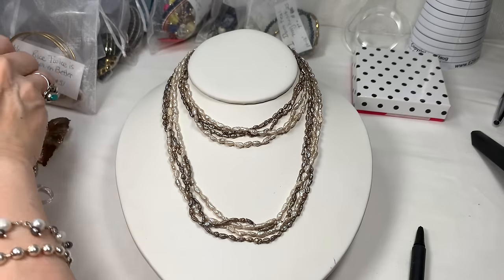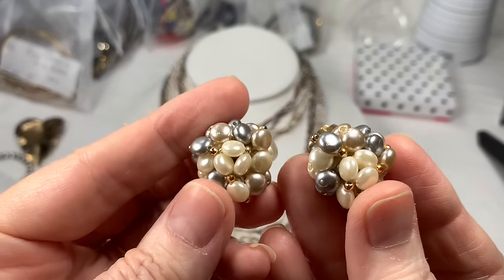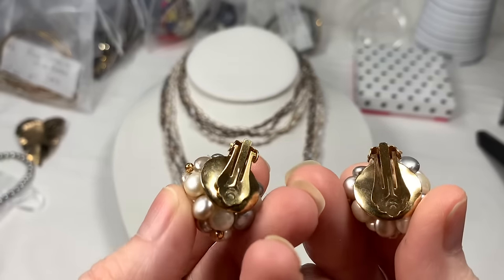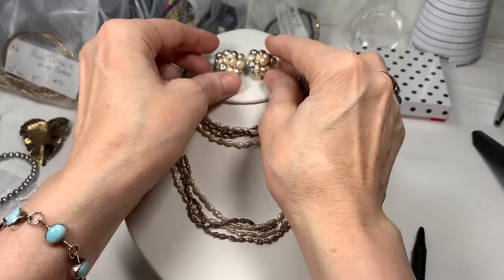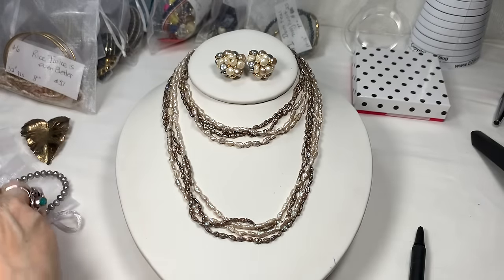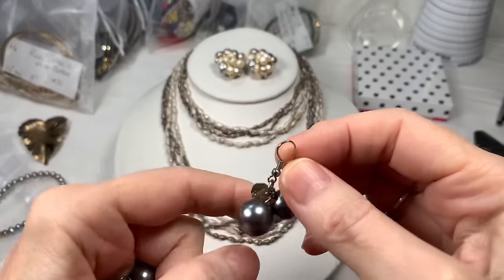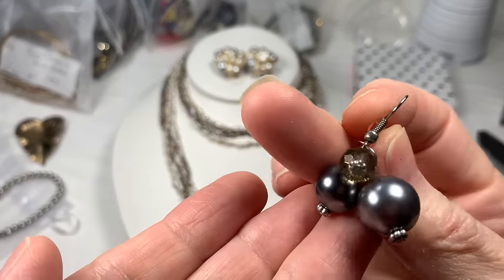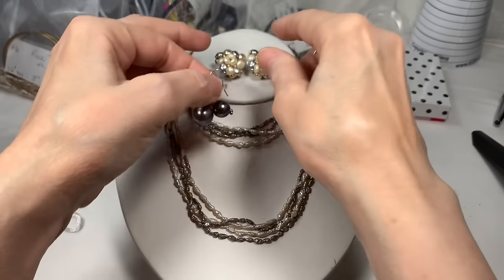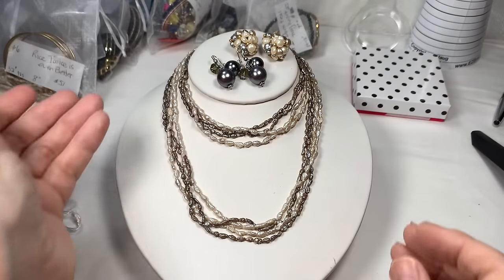And then to go with that, I have these clip-ons that are absolutely perfect colors. They have all the same coloring as the necklace. They're in wonderful condition and I love them. They're just great. Love, love, love, so pretty. Then I also have these silver faux pearl earrings, danglies, and they have a cute little crystal on there that just picks up the colors again. What a nice match that becomes. So you've got some pierced earrings as well.